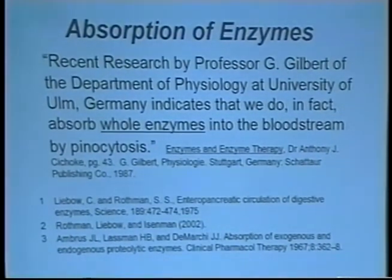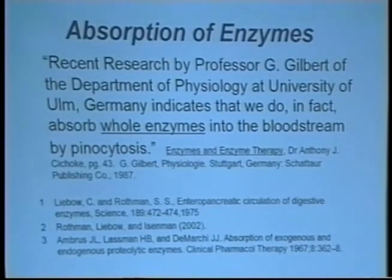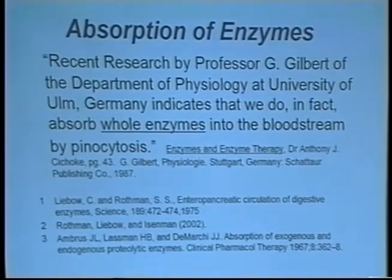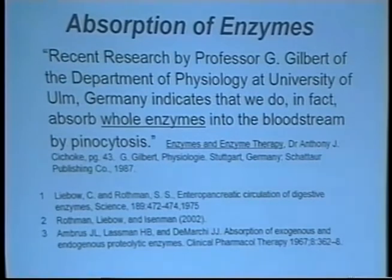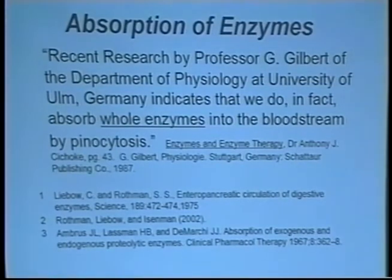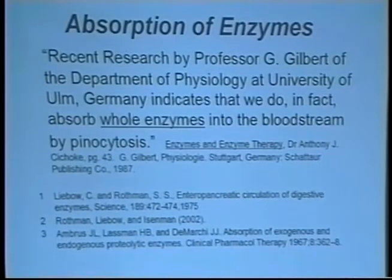It says that it does, and these people have dedicated their lives to how this gets across certain tissues of your body. So this guy right here, Professor Gilbert, of the Department of Physiology at the University of Ulm, Germany, indicates that we do, in fact, absorb whole enzymes, the whole thing. Your body actually grabs around it and swallows it. That's what's called pinocytosis. The whole cell grabs it and carries it in.